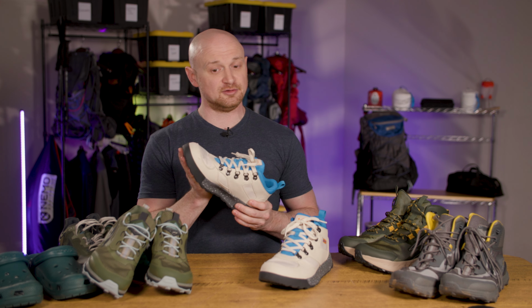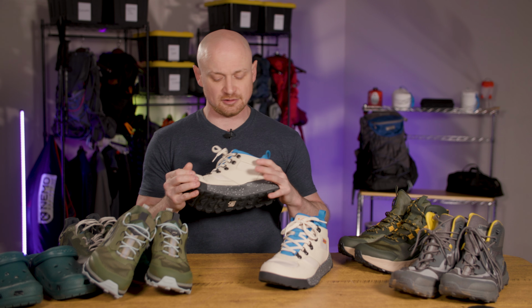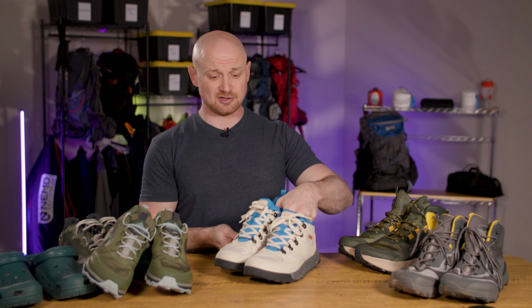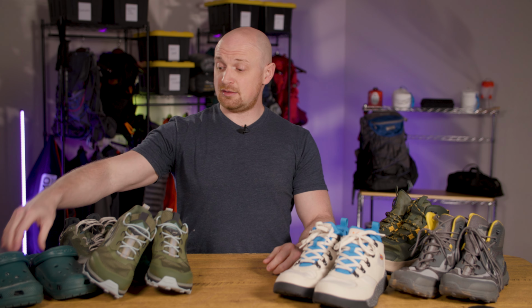I haven't trailed these yet. I have worn them a bunch, but I haven't trailed them, so I don't want to speak about those specifics. But as I mentioned a minute ago, it's a really good sign that I've put some good miles walking around in these, and they're really comfy. Okay, so we're moving on.